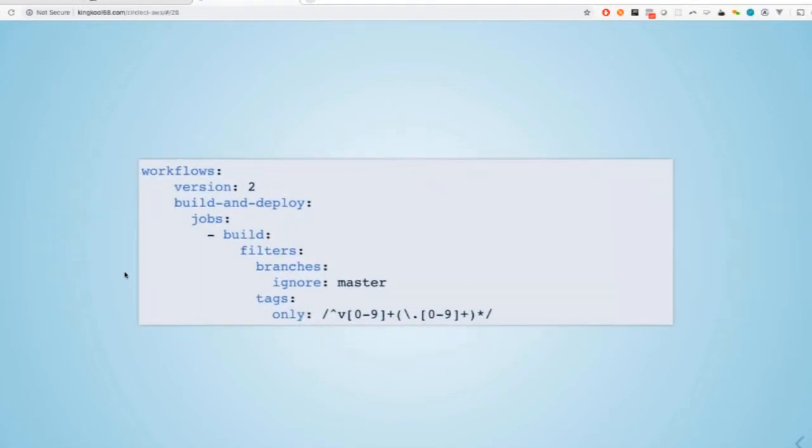So once your job is set up, the next thing is to put it into a workflow. This is also at the bottom of the file. We named our workflow here build and deploy. And we list the steps as jobs there. One of the cool things is you can tell it which branches to ignore or which to use. So in this case, we'll run our build on every branch unless the branch is master. And if it's a tagged release, we'll only run it if it matches the pattern of v0.0.0, a certain semantic version. So if there was another tag that got pushed, it wouldn't run a build for it.